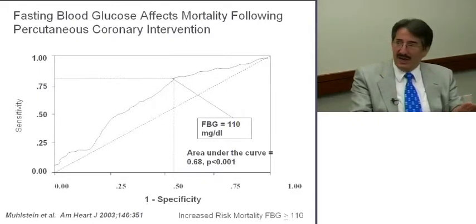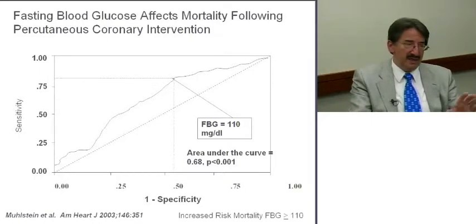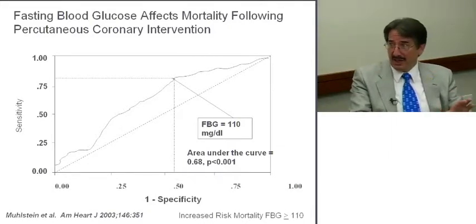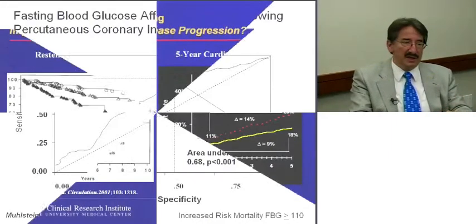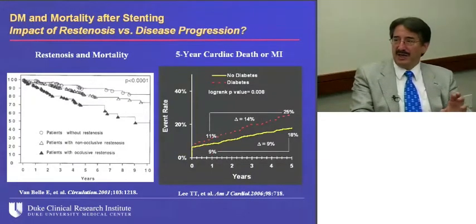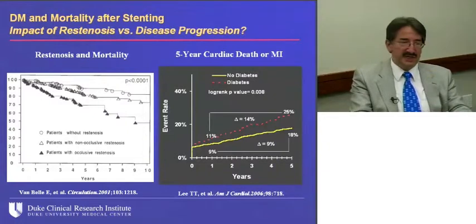Importantly, in addition to the anatomic outcomes, the restenosis rates that we see with diabetes, clinical outcomes, MACE and mortality also, are driven by the presence or absence of the metabolic abnormality, glucose, hemoglobin A1C. And as it really gets severe or brittle, there does seem to be some relationship between the metabolic substrate and the clinical outcome with PCI.